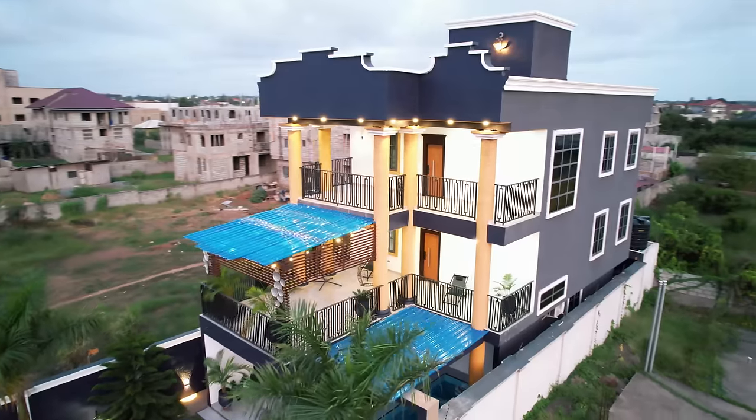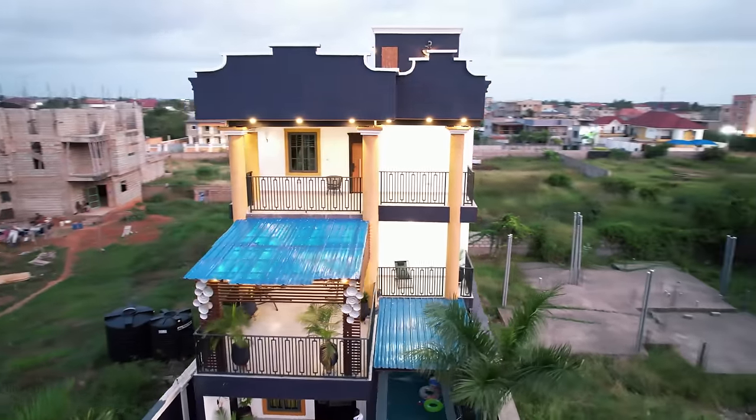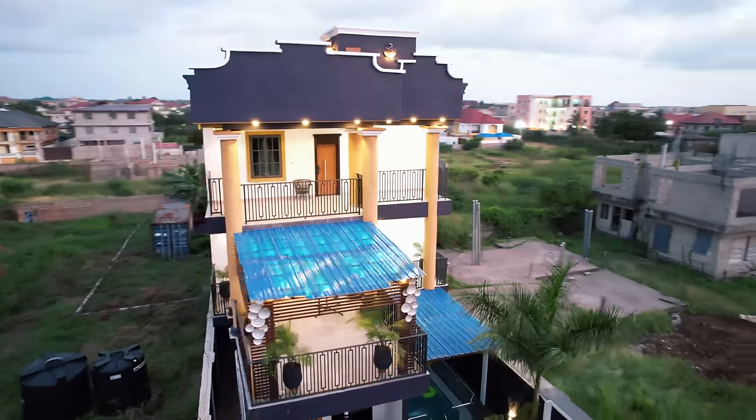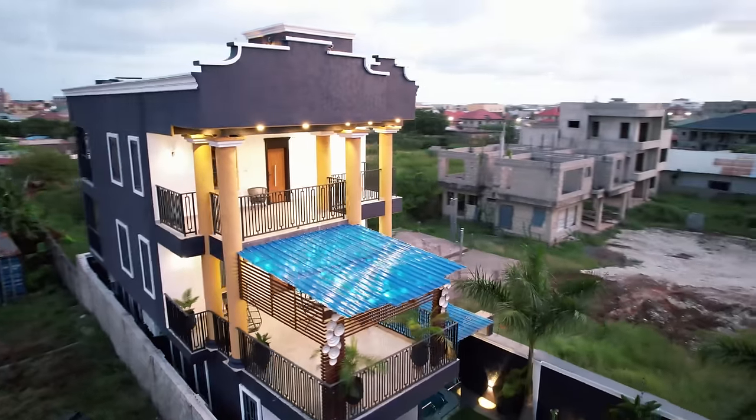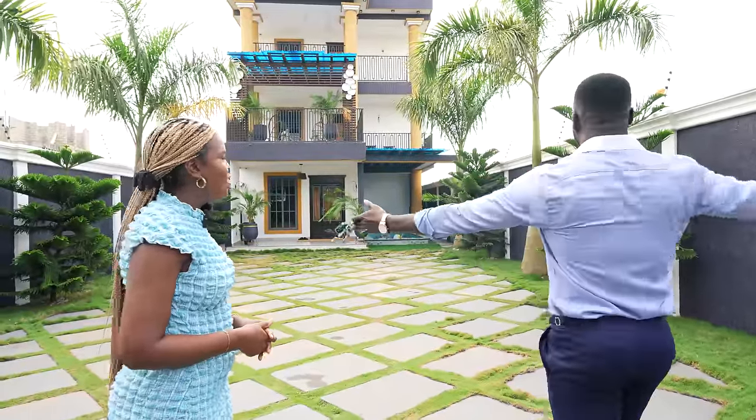Because I believe land is becoming a major commodity in Ghana. So the only way you can maximize the use of space is to plan architecturally to be able to develop something like this. You'll be amazed at the size of the rooms, and all the facilities, the swimming pool and the whole concept. Look, big compound.